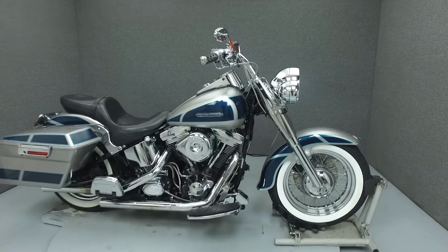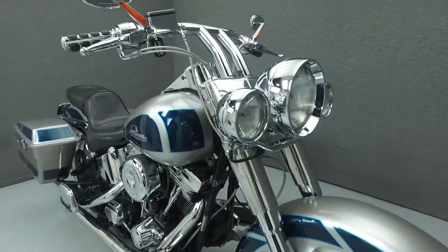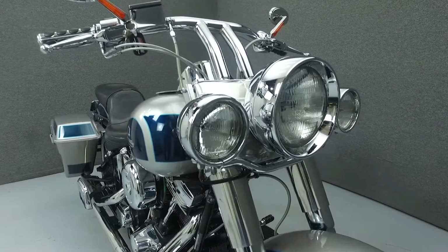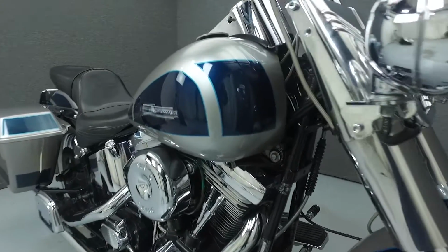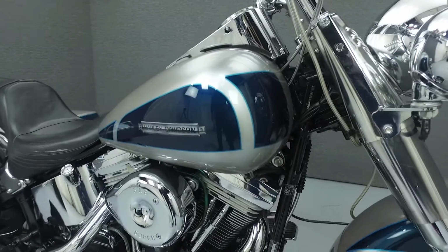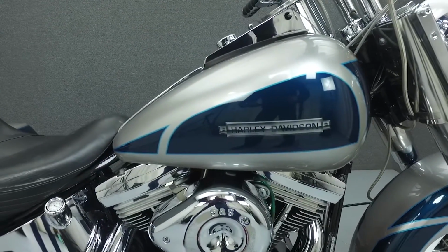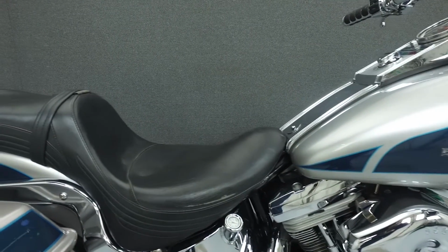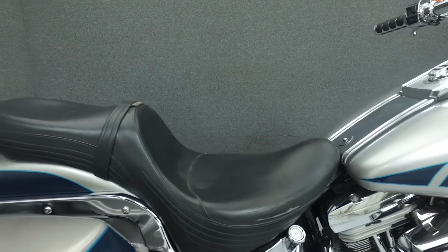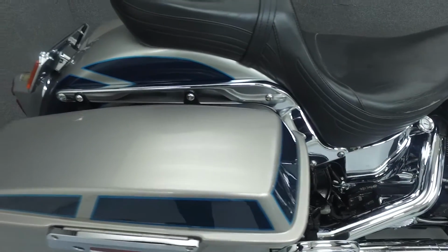Today we're going to take a look at this 1993 Harley Davidson Heritage Softail Classic with 57,131 miles. Powered by a 1340cc V-twin engine with a 5-speed transmission, in stock form the Heritage Softail Classic puts out 48 horsepower at 4,900 RPM and 63 foot-pounds of torque at 2,400 RPM. It has a seat height of 26.4 inches and a dry weight of 718 pounds.